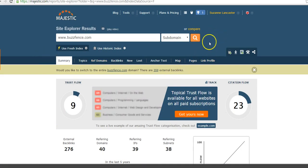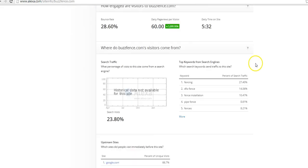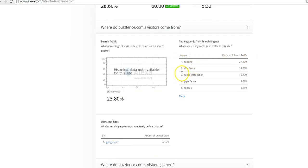And then the last thing you want to make sure is, are you ranking for the appropriate keywords? So let's look at what Mr. BuzzFence's keywords are. So fencing, Dallas-Fort Worth fencing, fence installation, and pipe fence. So I would make sure these are on your website in the text, in the title of your pictures, in the tags on your website web pages, which is something that you do on the inside when you're building a website. I would make sure these tags are all over that.